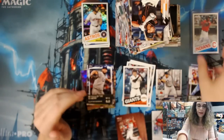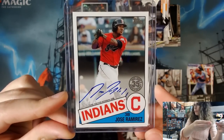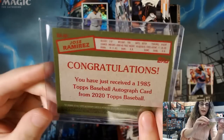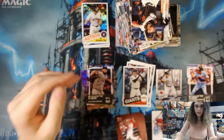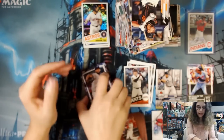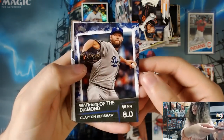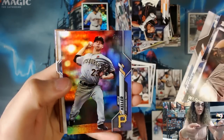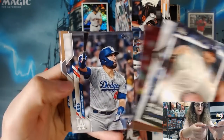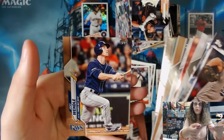But let's do a recap here of what we did get. Our hit in the box here was actually an autograph. Jose Ramirez on card for the Indians. Topps 1985 35th anniversary insert autograph. And for our sorted parallels, since they're all just paper cards, we can shuffle through these very carefully. We have the blue, Clayton Kershaw, Brett Gardner, vintage stock, Mitch Keller, foil, Edwin Rios, short print, Stama, gold, Herrera, silver foil, and Joey Wendell, gold.